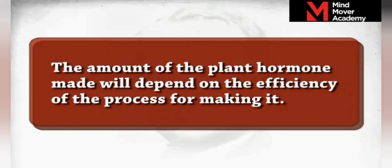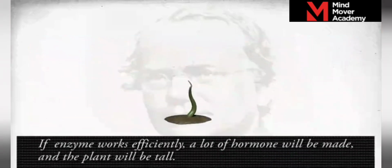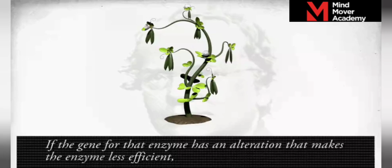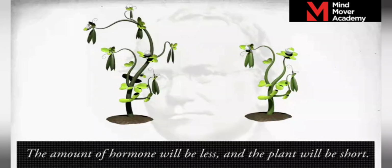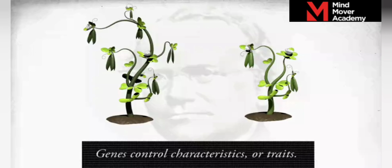Consider now an enzyme that is important for this process. If this enzyme works efficiently, a lot of hormone will be made, and the plant will be tall. If the gene for that enzyme has an alteration that makes the enzyme less efficient, the amount of hormone will be less and the plant will be short. Thus, genes control characteristics or traits.